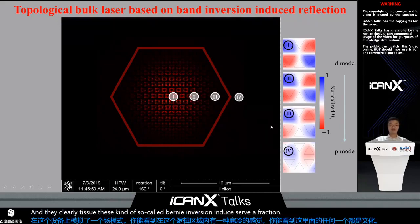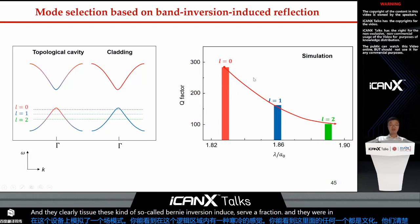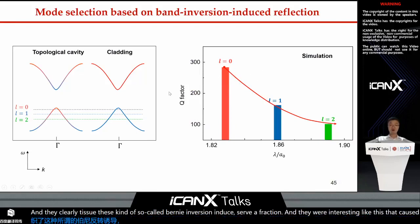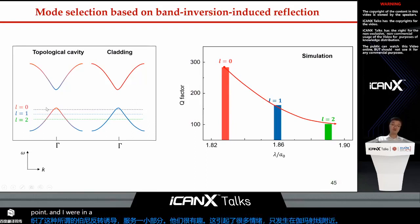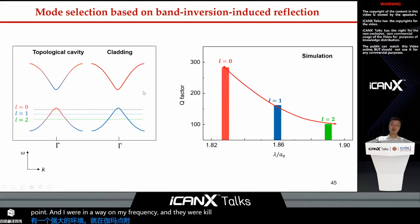And very interestingly, because the band inversion only happens around the gamma point, you will have strong confinement just around the gamma point. And when you move away from it in frequency, you will see the Q factor becomes smaller and smaller. So it naturally gives us a mode selection mechanism to have single mode operation devices.